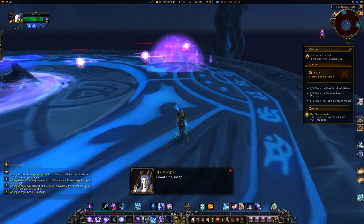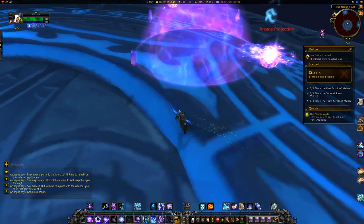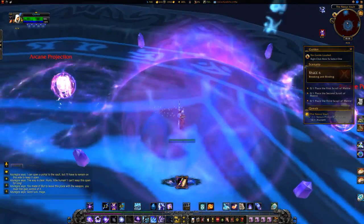Good luck. Enter Egwin's Crystals of Binding and click on the Extra Action button for placing Ancient Scroll of Meter. Complete this task at all three locations. Doing so will deactivate the shield around Alunith.